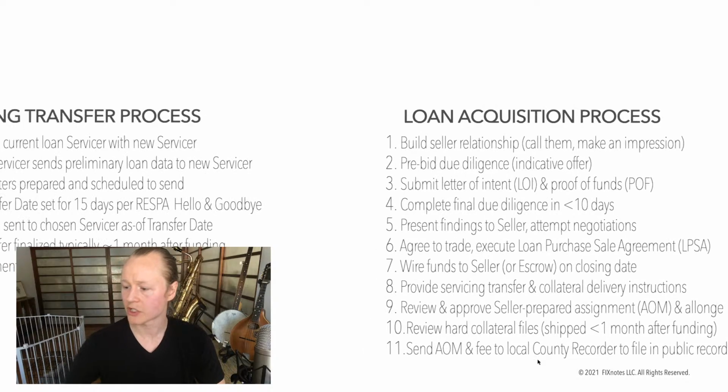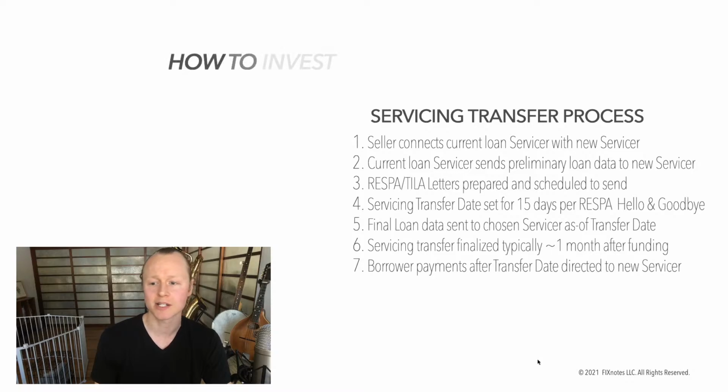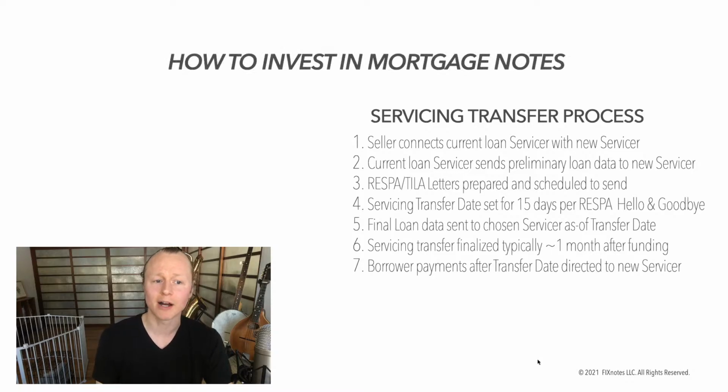All right, so let's just talk briefly about the servicing transfer process here, so you understand a little bit more about how to actually get loans into your servicer system. First, the seller is going to connect the loan servicer with your servicer, the new servicer. The current loan servicer is going to send preliminary loan data to the new servicer so they can begin to board that data into their platform. RESPA letters and TILA letters are prepared and scheduled to ship. That's your Real Estate Settlement Procedures Act and your Truth in Lending Act letters, which are required in the transfer process.